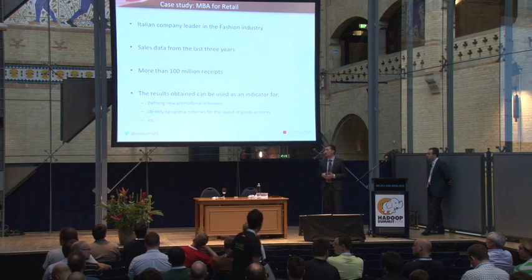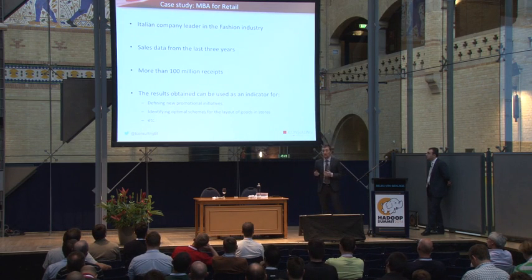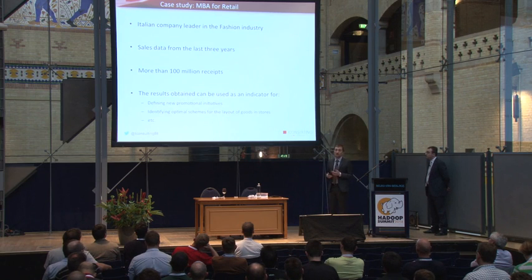The tool is being used by many users inside the company. The main one is a visual designer who decides the layout of the showcase in the shop and of the products on the shelf. It is also used by the shop manager to suggest the best items for the customer, and by the central marketing office to see if the campaign and the advertising are going as expected, and for defining new ones.